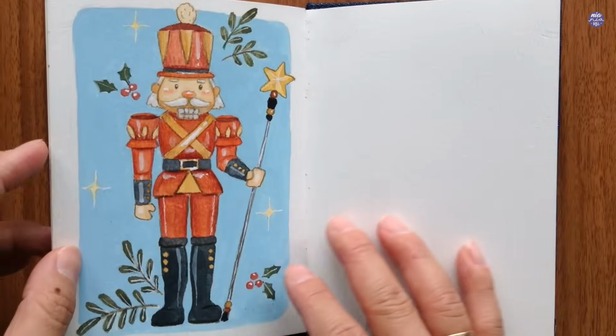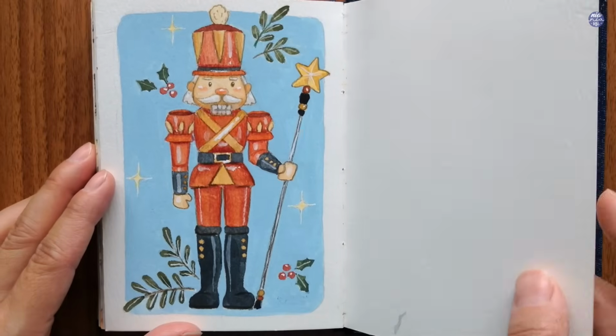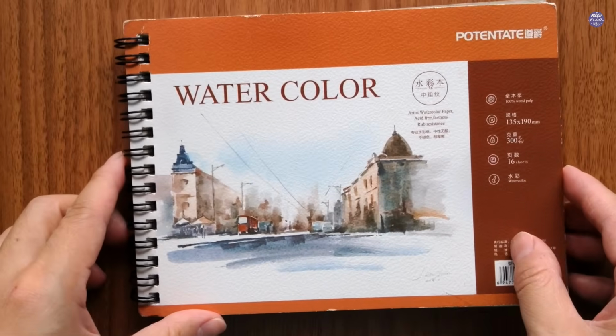And this is the last painting for the sketchbook. I really struggled so much with the dullness of the color here, but I just tried to use gouache for the background instead, so the color looks a little bit more lively. But let's move on to the next sketchbook.